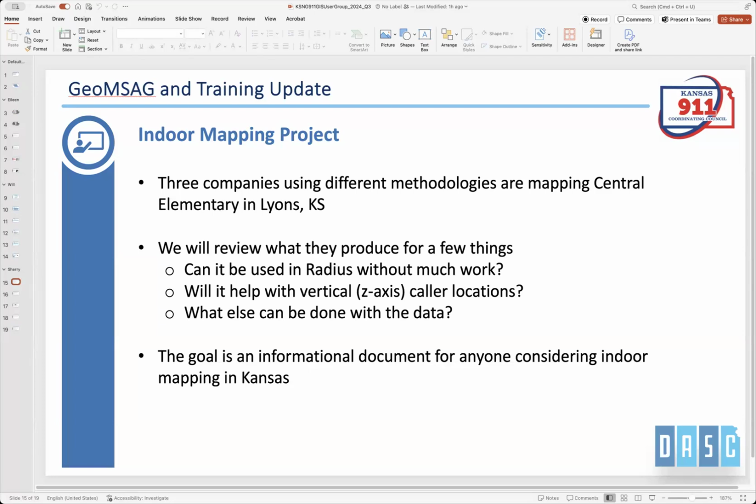The elevation piece is critical for 911 because the FCC has issued a mandate about phone companies providing the Z value along with wireless calls. So instead of just getting the ground level location, you will also potentially at the 911 center be getting the elevation information that could help you figure out which floor something is on. Now, there's a lot of technical detail in that, which doesn't matter so much from the GIS side of things.